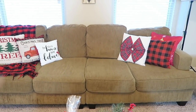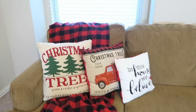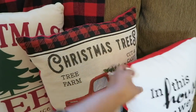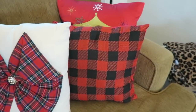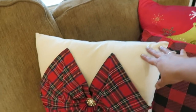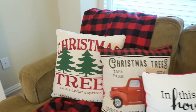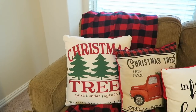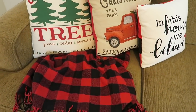So I switched out some of the pillows so that I could have a few more pillows downstairs. And then these are the new pillows from this year from Walmart that came in a set. That one, as well as this one, and I love it. The one right behind it is actually just a pillow cover. I love this plaid pillow. This small pillow is from the Target dollar spot, and then this Christmas tree pillow, I want to say is from Ross. And then I picked up this little blanket last year from Michael's.